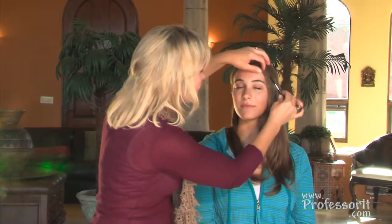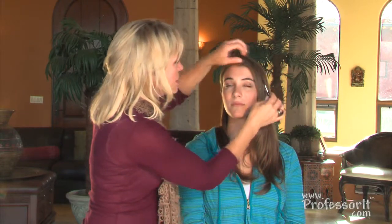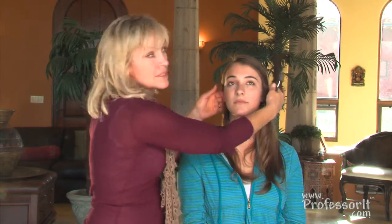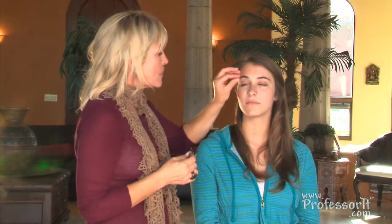Okay, so now we're going to give her just a little bit of something on her eyes. Her eyebrows look terrific. I think you don't need to worry about shaping your eyebrows until you're in high school. And even so, for all the teenagers out there, just clean it up right underneath there. That's it. It doesn't have to be a lot. You don't have to totally change the shape of your eyebrow. Just clean it up a little bit. I think that's about all you need to do until you get a little older. So I'm going to put some eyeshadow on.